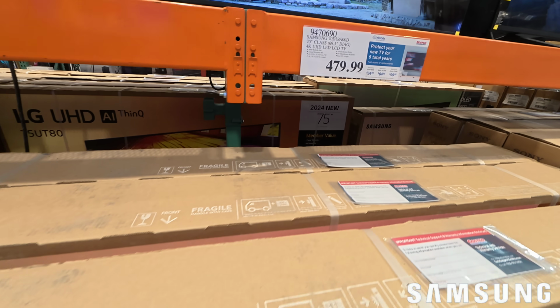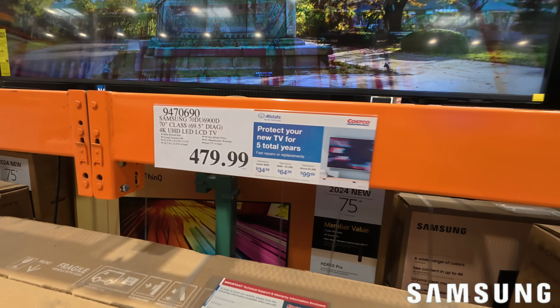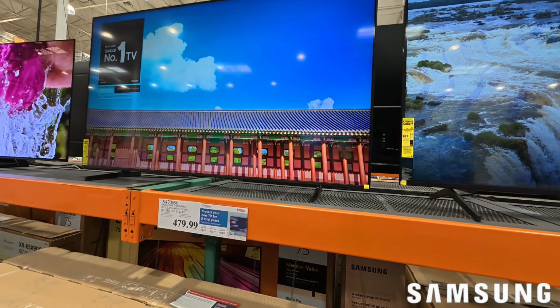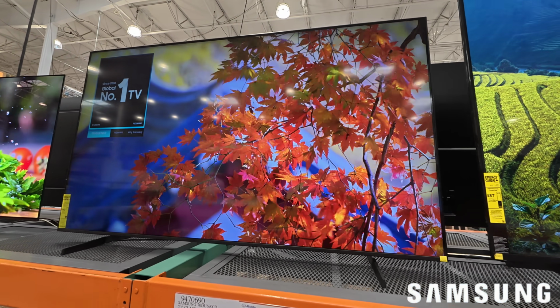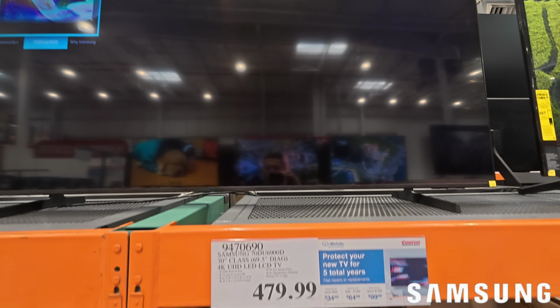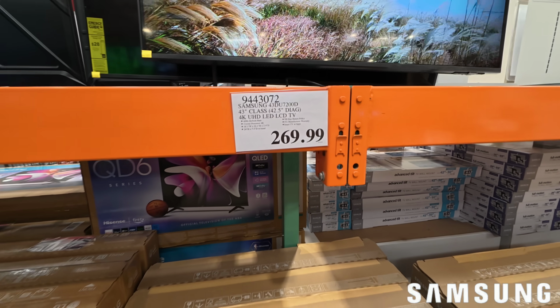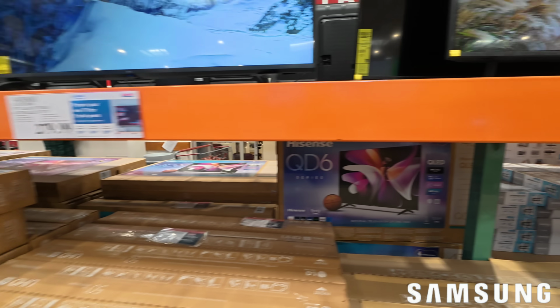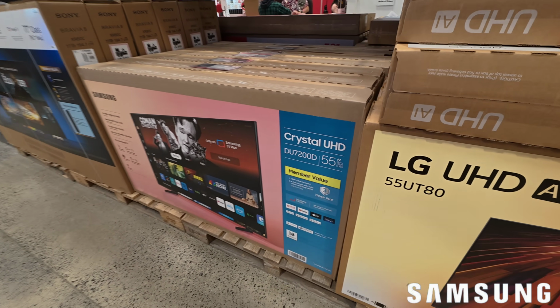Now, looking at the Crystal series, this is like the original value option from Samsung at Costco. You'd seen these TVs if you've been going to Costco for many years. They've had them at 85 inches. At this price point, for value, the Crystal series is among the best. They have a ton of sizes. I'd pick the Crystal series at the smaller sizes and even the larger sizes over the competing brands.